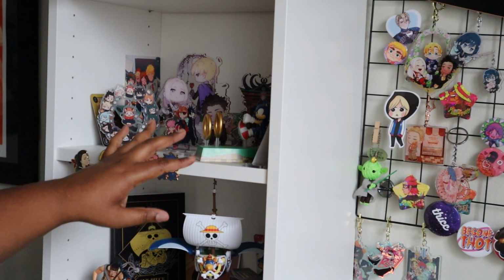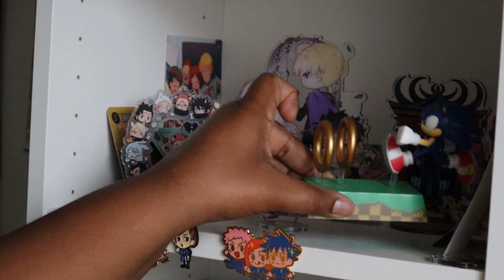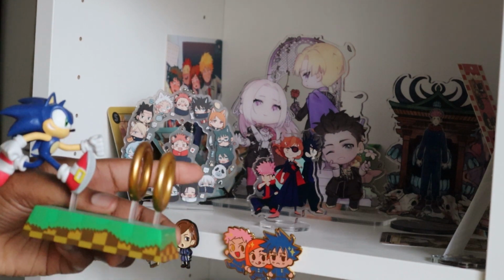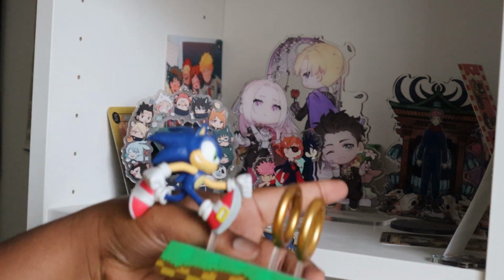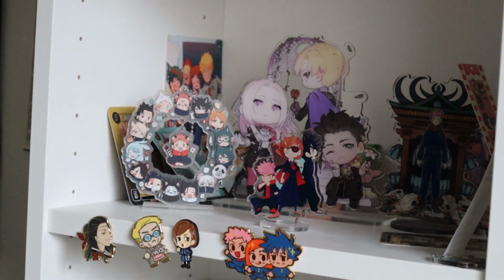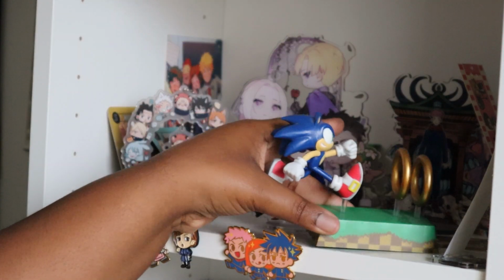Here we just have Sonic. Let me zoom in a little bit more. We have Sonic just going at it. See, everything is in a delicate balance, and as soon as I remove something, something else happens. I have a bunch of Jujutsu Kaisen fan art and merch that I got. Fire Emblem Three Houses back here. It's overall just a mixture of anime and stuff, and I have a bunch of photo cards and stuff back there from anime.